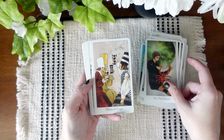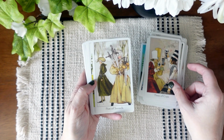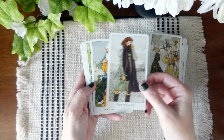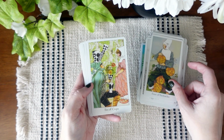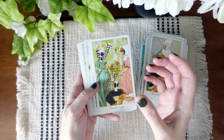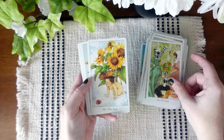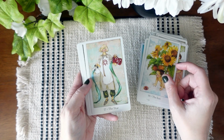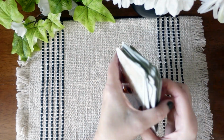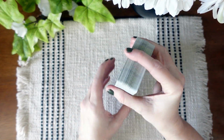There's a lot of gender fluidity in this deck as well, which I think is really cool. And again, it's just beautiful depictions, beautiful artwork. I love the way it reads. But again, it does feel like a very early springtime energy. But it's one that I will use any time of the year. It's always pretty close at hand for me.